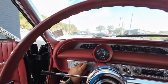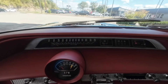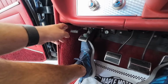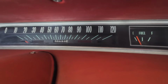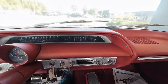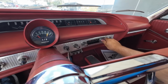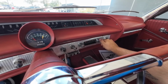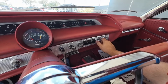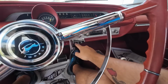Working. Wipers. Working. Turn signals. Yes. We got a brake light there flashing. It might be good. I don't know. We got a faulty brake light there, I believe. Radio. You can hear it trying to work. Just a bunch of static though. Oh, I hear something trying to come through there.